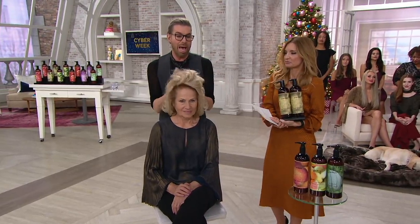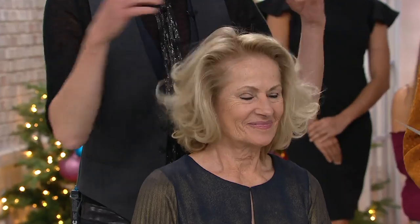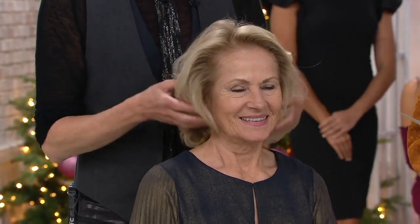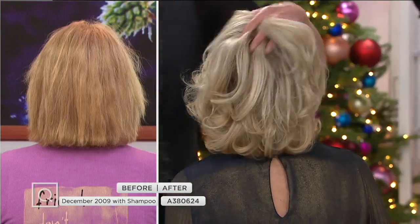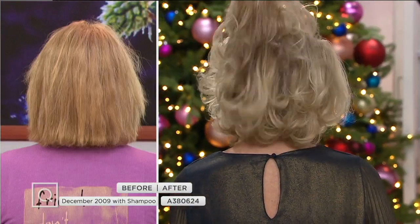This is my little lavender girl here, and mixing lavender with anything is magic. Look at the shine, look at the bounce, look at the body. She's been with me going on, girl, it's gonna be 15 years. What? Going on 15 years. But look at that before shot. So 10 years ago, prior to that, because I had been here since 2005, so all my years prior to 2009 that you see on the screen, every time I came to town, the girls were used to this hair.